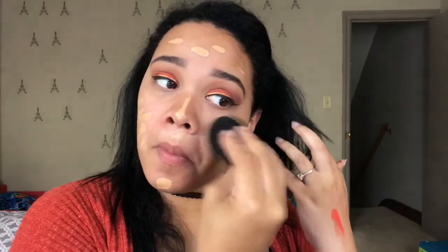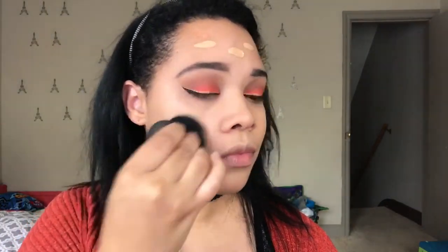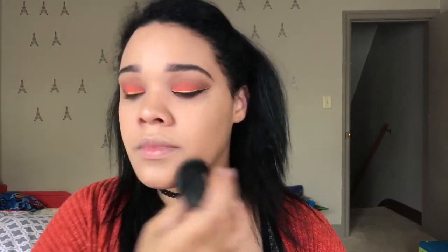I'm going to be using the Clinique Beyond Perfecting Foundation in shade 8, Golden Neutral, however you say that word. I'm going to use the foundation as concealer as well.